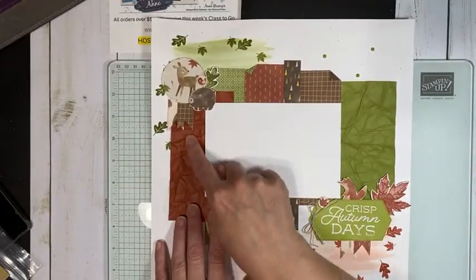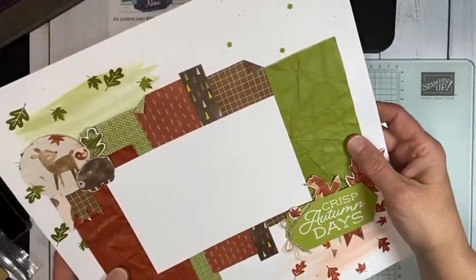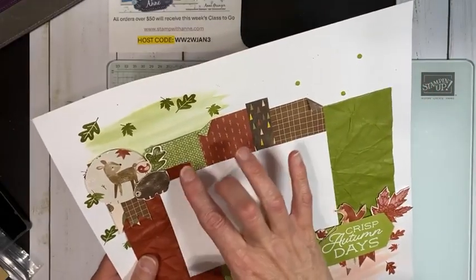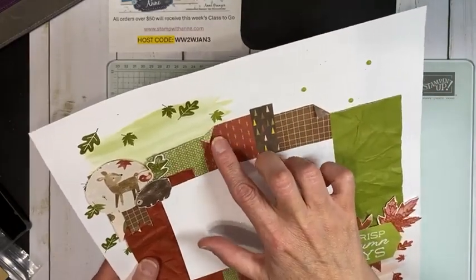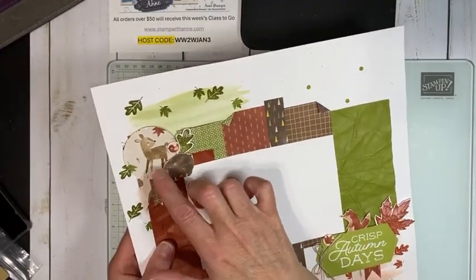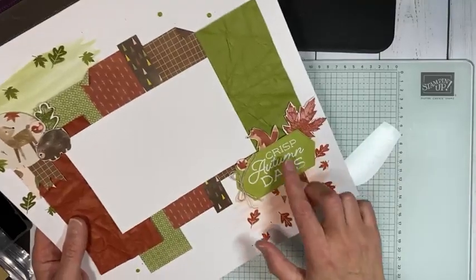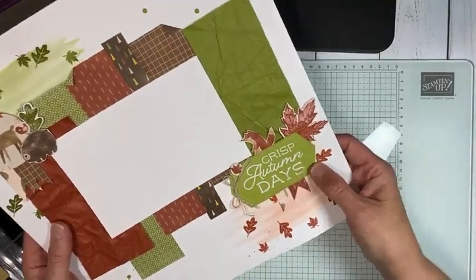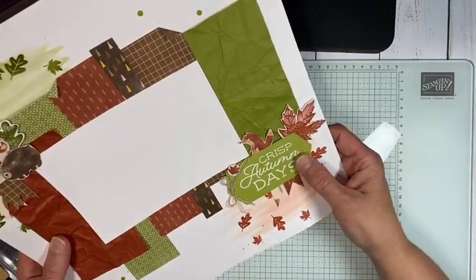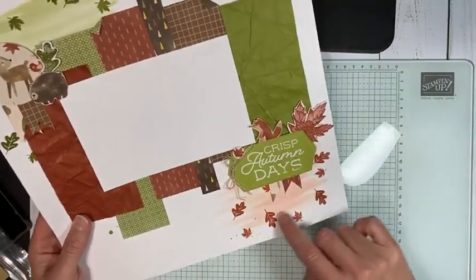We crumpled our two-tone paper, so you can see we crumpled it and it gives it that nice little ruffle look. I think they call that a leather look. We were able to fold over some corners. We have different strips. We cut out some of the elements from the designer series paper, made some flags, and then we embossed. So this is a two-tone paper in Old Olive, and we actually embossed on it, and it was pretty smooth. And then we just did some stamping.